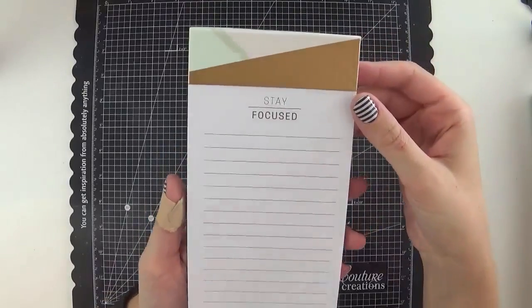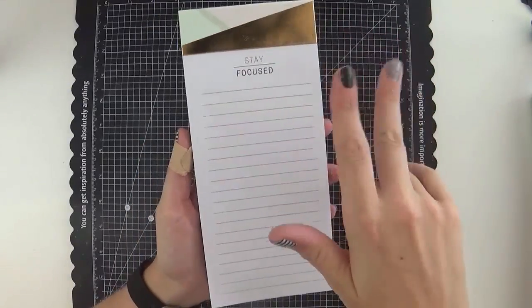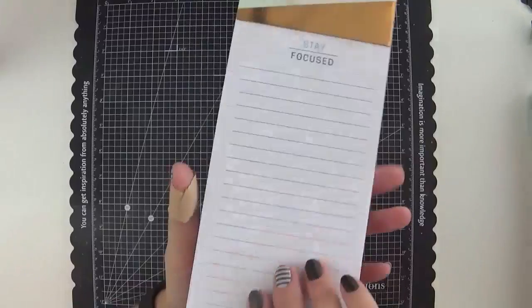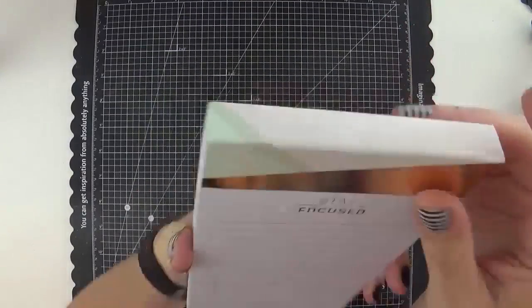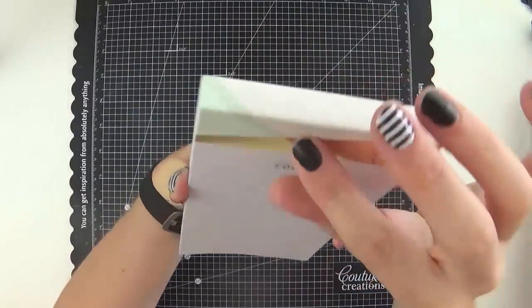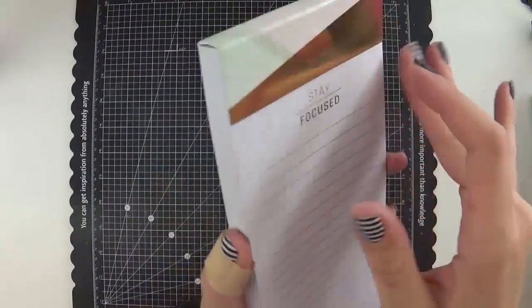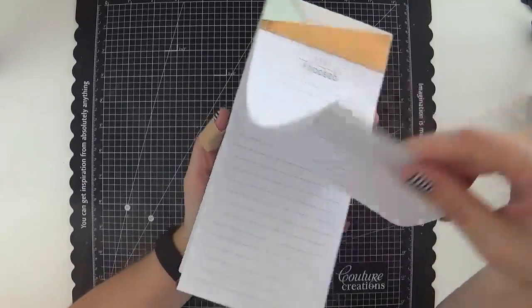This one here is the second design. So lots of these things that I'm going to show you come in 2 different designs. So there's 2 of each thing. So this is another one of the notepads, and it has that gold and mint and wood grain at the top. Again, that beautiful binded edge, and then this one says stay focused. Again, it's got the perforated pieces and they're all the same.